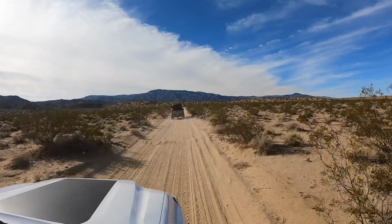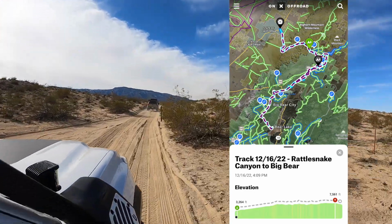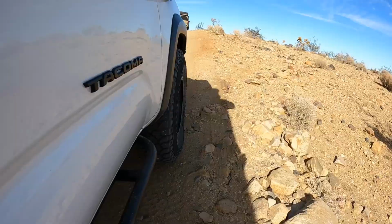Rattlesnake Canyon Trail starts from Old Woman Spring Road in Johnson Valley and is a beginner to intermediate level scenic trail. It has a variety of terrain, including rock, sand, water, and mud, depending on the season.